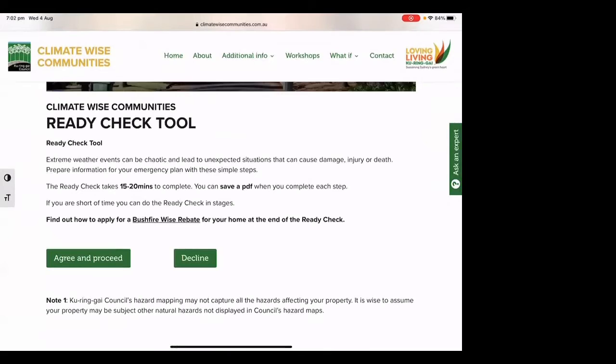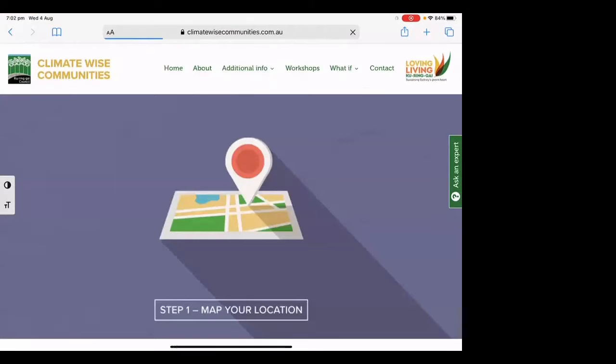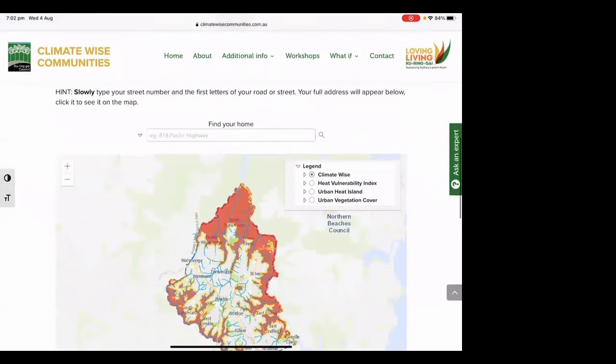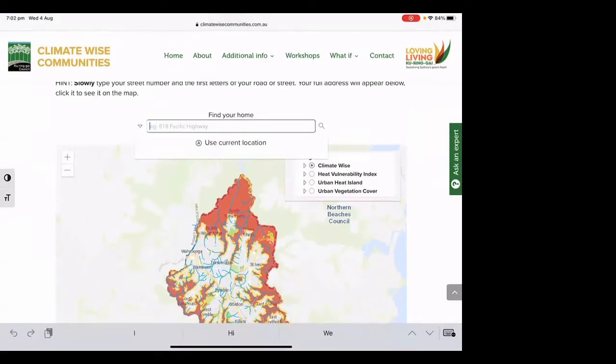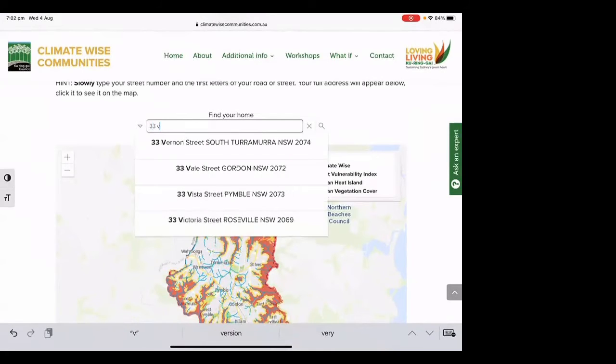So we're doing the rate check tool. You saw me scroll down to the button and click it. You just need to click agree and proceed. And then you go down to map your location. This is a very useful function. It helps you find out what natural hazards might affect you. So you might be here because you want to protect yourself against storm or heat wave, but you might be affected by bushfire. So this tool helps you find out which natural hazard you might be exposed to.